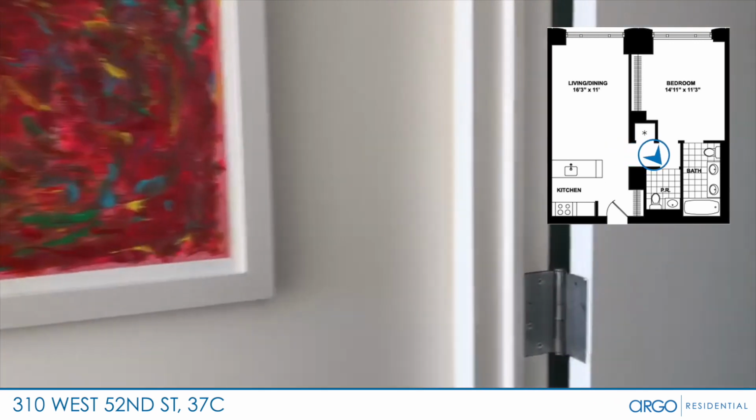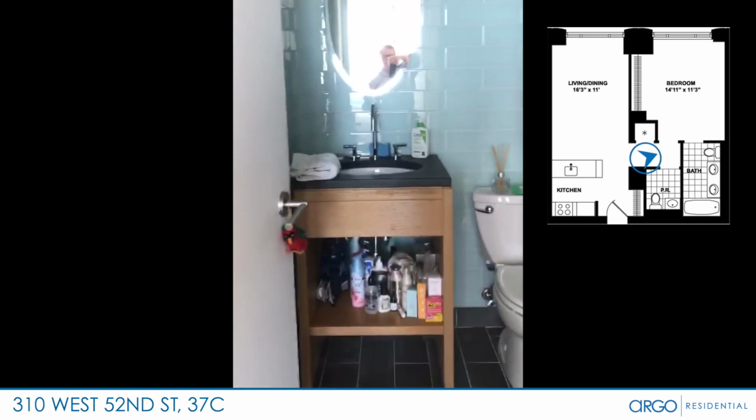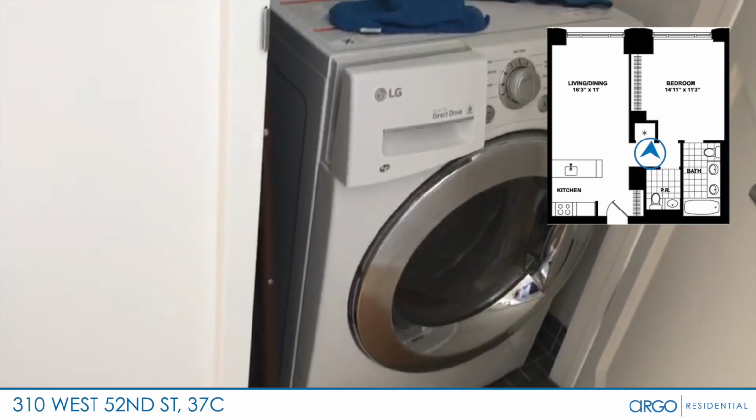On the north end of the apartment is the hallway that leads to your powder room. Across from the powder room is your utility closet with a 2-in-1 LG washer and dryer and additional storage above.